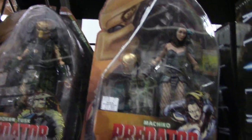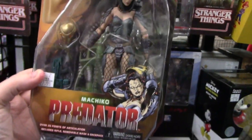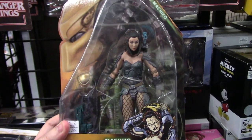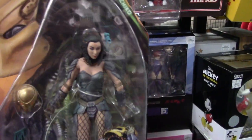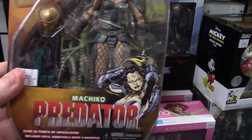You guys know I don't really dig NECA, mainly because of the quality control. But here's a new wave of Predator figures. This is really cool. This is Machiko, who is probably the only human-esque Predator. She was brought into basically the Predator tribe in storylines for their comic books. So she's a female Predator.